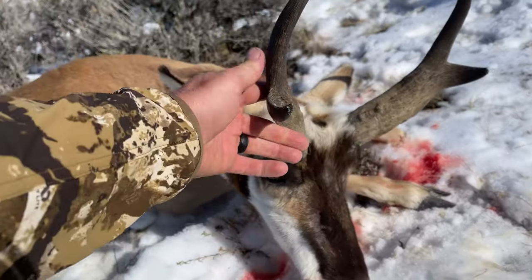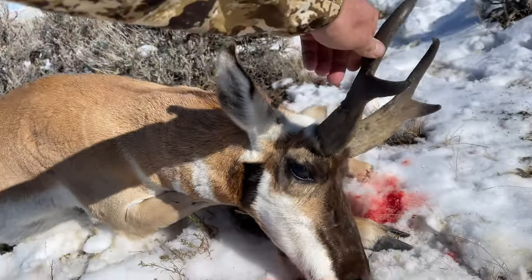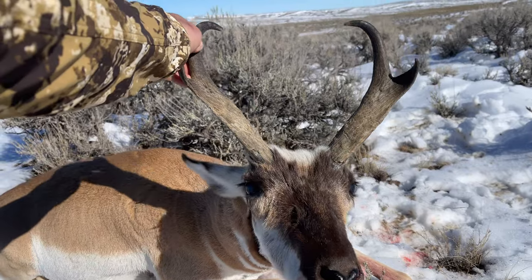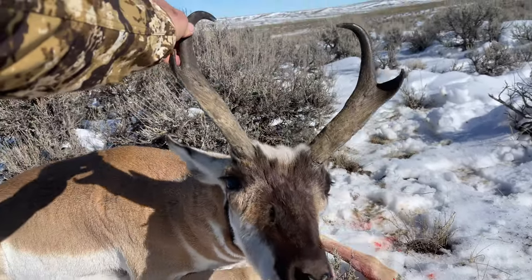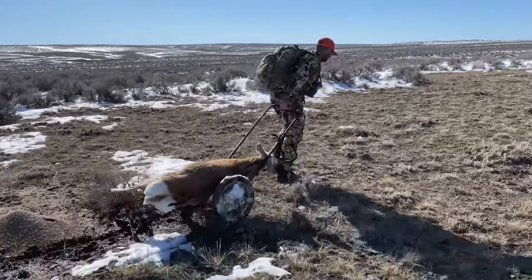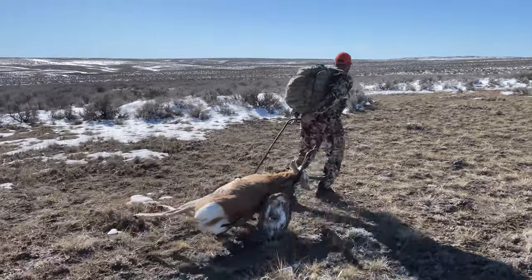My first Wyoming antelope. That's so cool. Really cool. Public land, DIY. Drag him back, today's lunch.